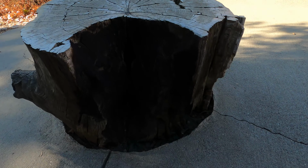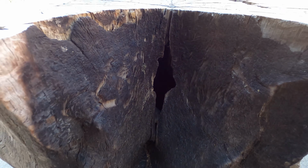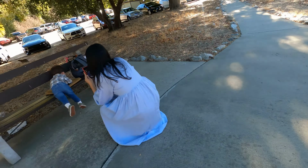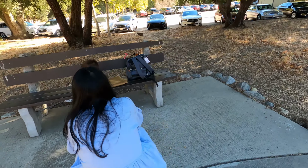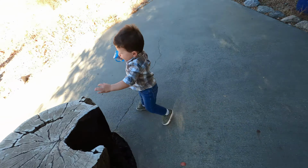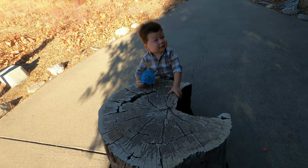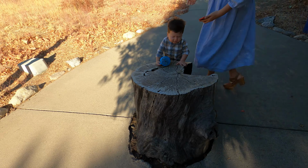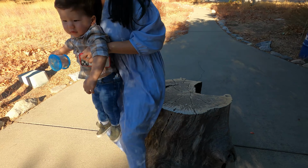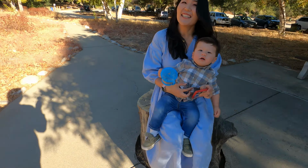Lion's Oak. It's really dark in there. Practicing? Cheese! Okay, sit down over there. Yeah, this is an old oak stump. You want to sit there? Why don't you sit there? Let's do cheese. It's like the giving tree. Right, let's sit there.